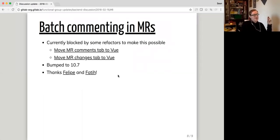We're working on batch commenting for merge requests. We were planning to ship in 10.6, but it's been bumped to 10.7. Basically, we need to do a front-end refactor here, and it's quite a complicated refactor, so that's blocking the actual feature. So the feature will be much easier to implement, whereas it would be very, very hard to implement if we didn't do this refactor. So it's important to do, but it is taking time. Felipe and Fatih and Simon, I will update the slides to mention Simon as well, are all working hard on that right now.